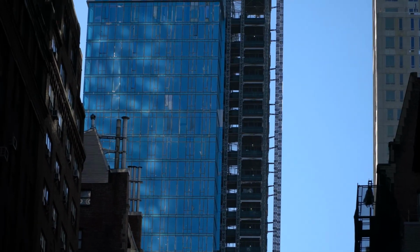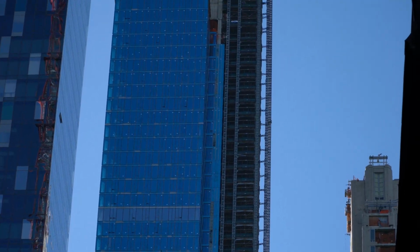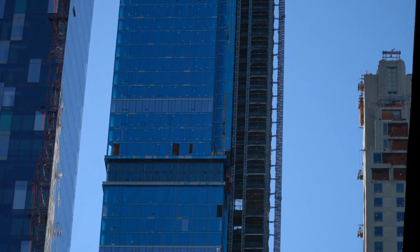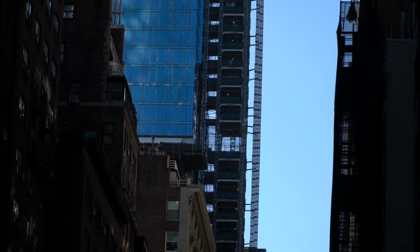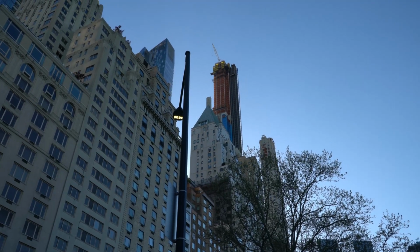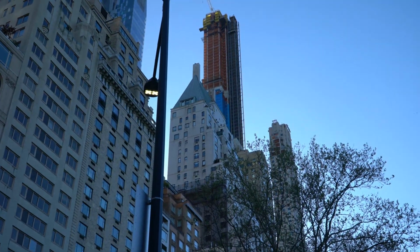Again, from 58th Street and 6th Avenue, we're taking this view. We can see another view of the Nordstrom Tower. Just incredible seeing it from here. It's going to dominate parts of New York. You could be in many other areas of New York and you'll still see the Nordstrom Tower.